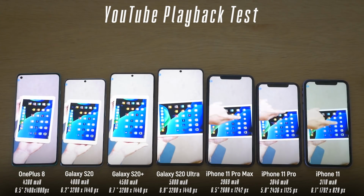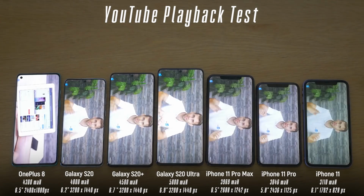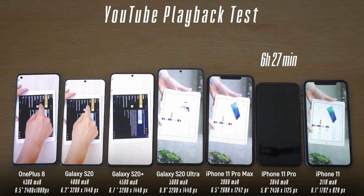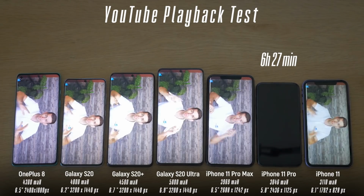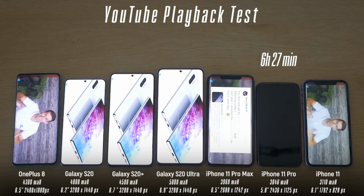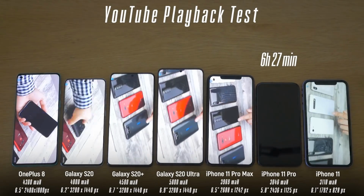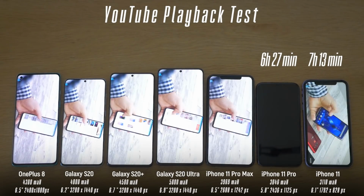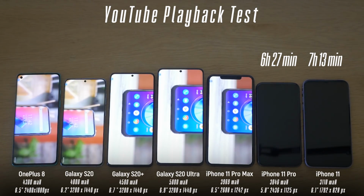We're running the same playlist of videos on all of the phones, and we let the test run for exactly 6 hours and 27 minutes when the iPhone 11 Pro is once again the first phone to die. This is not a bad showing, but definitely not as good as the rest. The test will run for a while more, and at the 7 hour and 13 minute mark, the iPhone 11 is next to bite the dust. It outlasts the iPhone 11 Pro by quite a while.